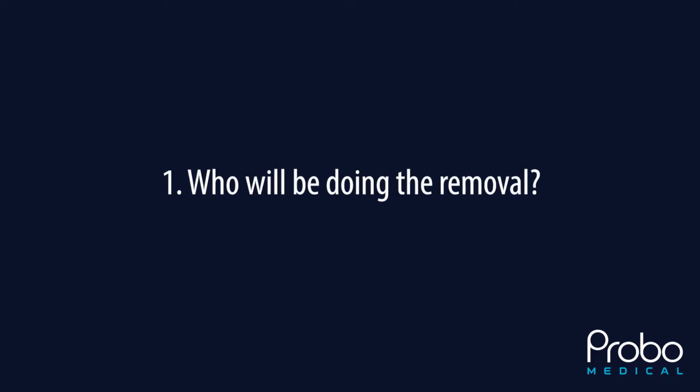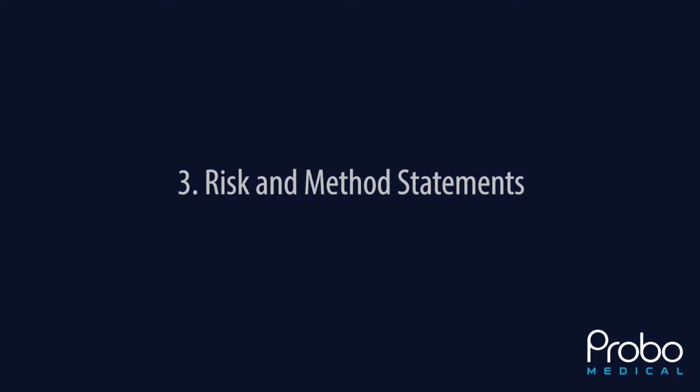1. Who will be doing the removal? You need to ensure that the chosen company has the relevant skills, qualifications and insurances. 2. Planning. Installation projects are meticulously planned to minimise downtime, so timing is crucial. 3. Risk and method statements. These are key for health and safety.